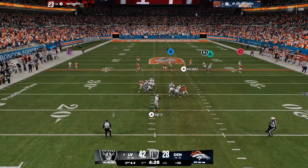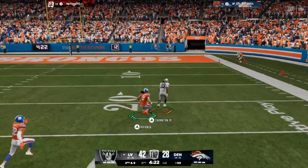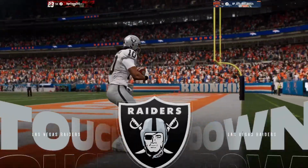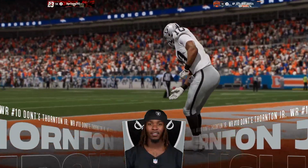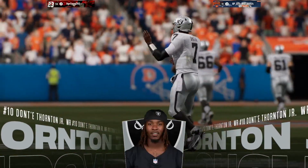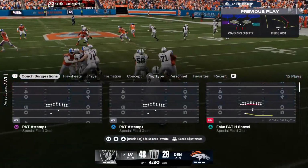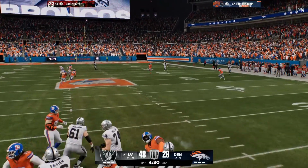Now Smith. He's going to air one out. It's caught inside the 25. And he is in. Touchdown, Raiders. Dante Thornton, 70 yards. Take a 3-touchdown lead. Boy, he has been fun to watch throwing the football in this one.